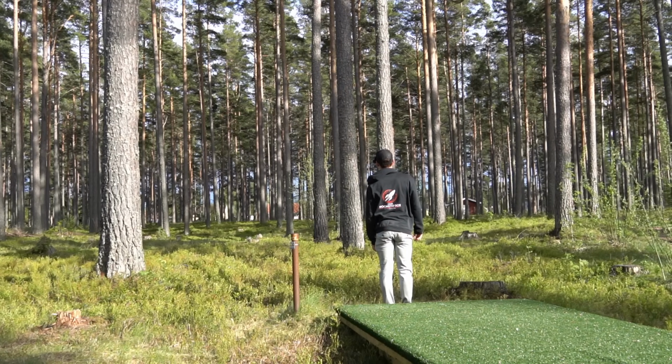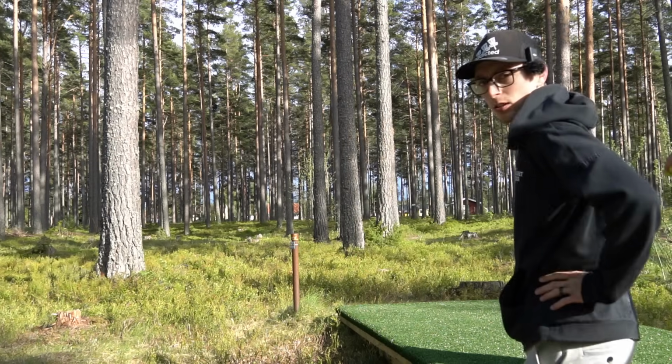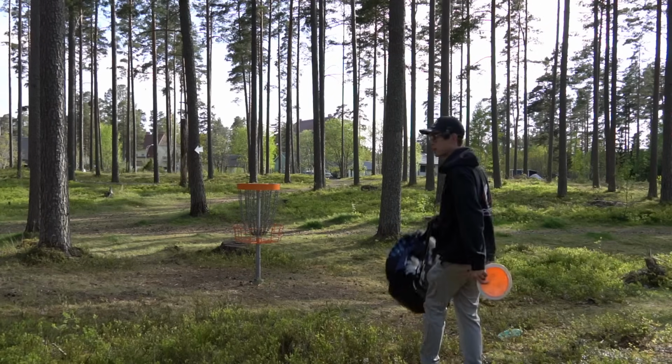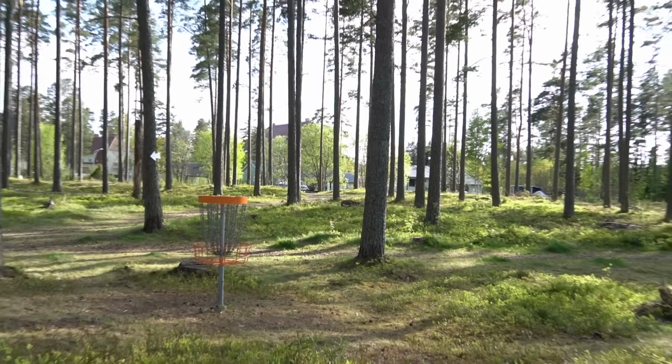Way too low. And it was flippier than I thought. That was not a good shot. Hopefully we're past the Mando though, so we have something. Well, I'm not past the Mando. I parked this though. What do I do from here?